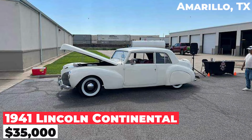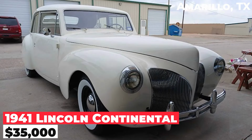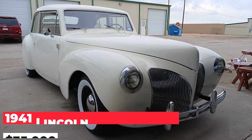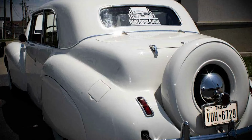The 1941 Lincoln Continental, priced at $35,000, is a striking street rod. Built on an S10 frame with a Camaro rear end and S10 front end, it boasts a brand new 350 engine with just 350 miles.